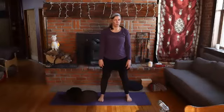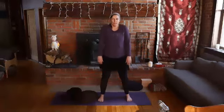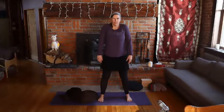So if you can stay a little bit wider apart, and we'll work with the shoulders. So first lifting the shoulders, breathing in, and then exhale, relaxing the shoulders down. So breathe in. Feel how that lifting of the shoulders creates a lift in the rib cage. Exhale and soften. Inhale, lift. Exhale, soften. One more.